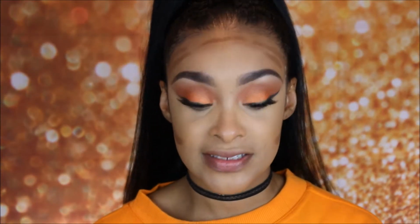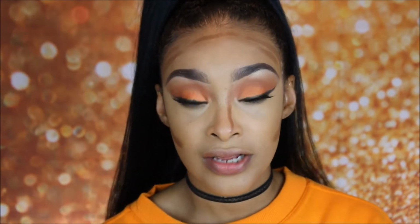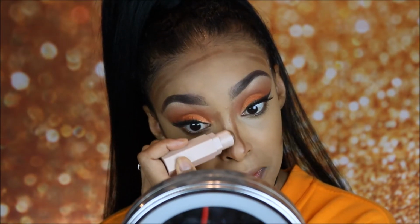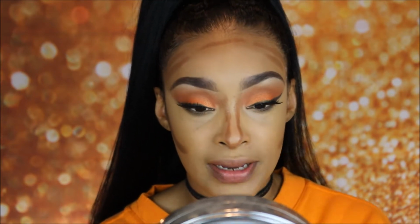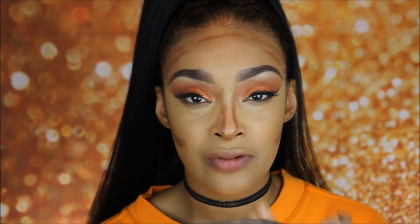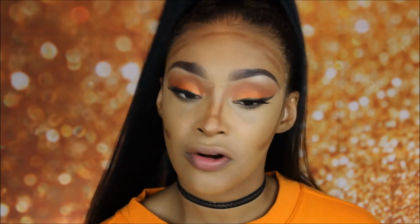Alright, now that I have my concealer blended out, I'm going to go in and draw my nose contour. To draw my nose contour, I just draw it down the sides of my nose. It doesn't have to be perfect. And I also do it all the way down that middle part of my nose, just to create a shadow right there. It really lifts your nose up just to make it look nice and cute. And I also just do one stripe across the bridge.